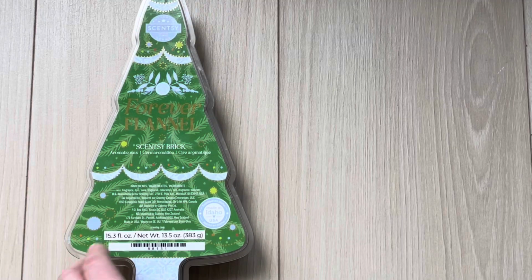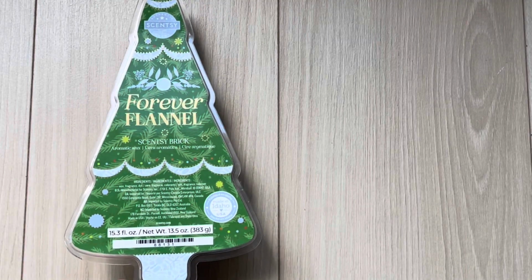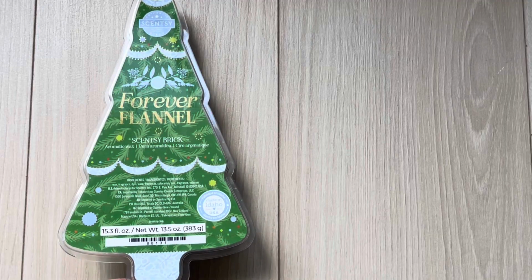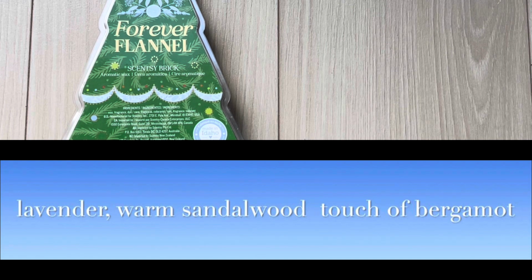All right, the next one is another Christmas tree shaped brick, which means it came out as a holiday release. I'll try to have it so you can see the name, Forever Flannel. This one is a really nice scent. It has sandalwood, it has bergamot, and it has a little bit of lavender, which I tend to not like, but this is so beautiful.